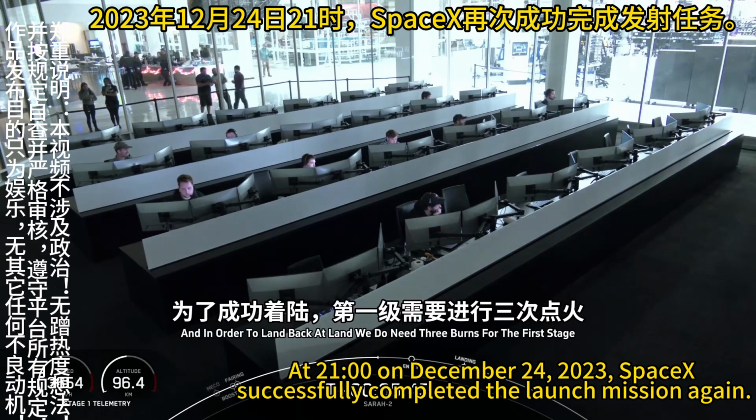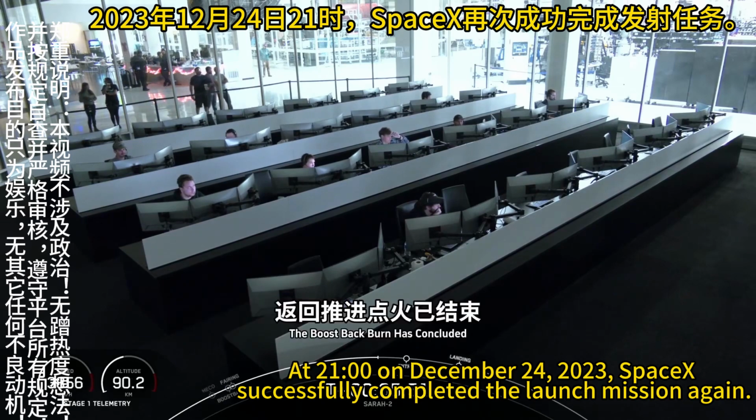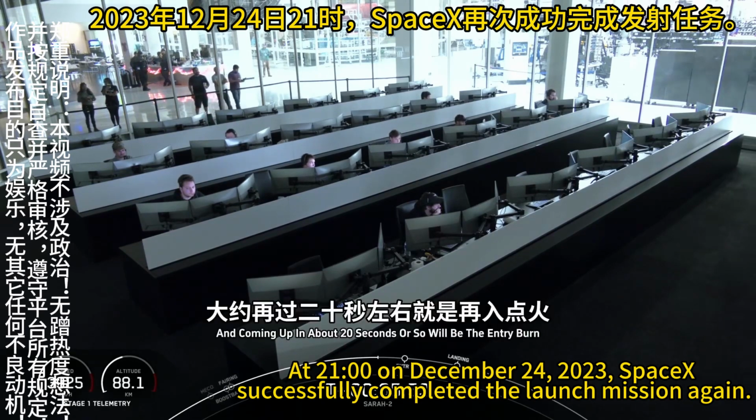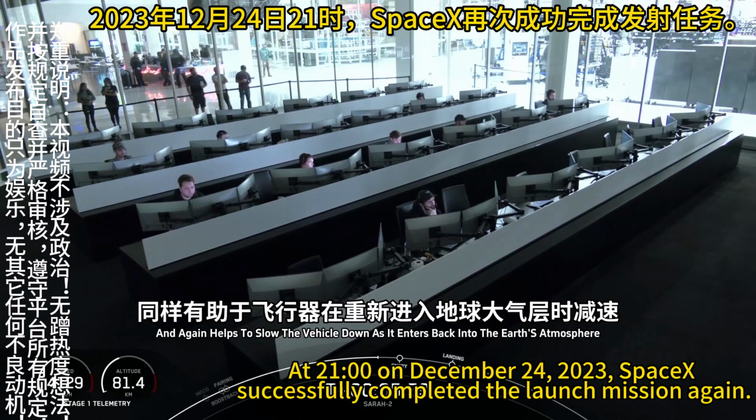And in order to land back at land, we do need 3 burns for the first stage. The boost back burn has concluded. And coming up in about 20 seconds or so will be the entry burn. That burn lasts just under 15 seconds long, and again helps to slow the vehicle down as it enters back into the Earth's atmosphere.